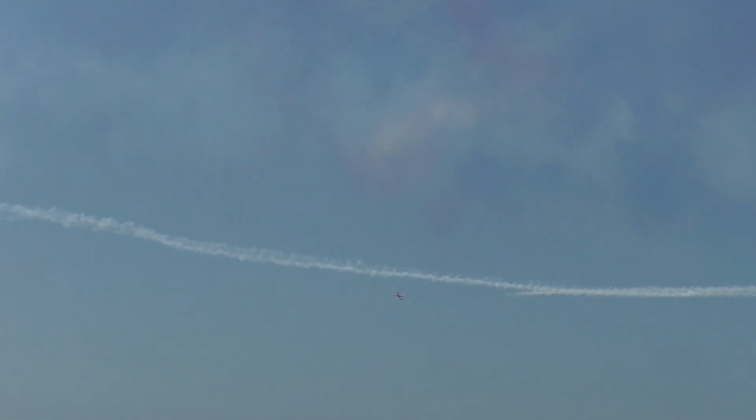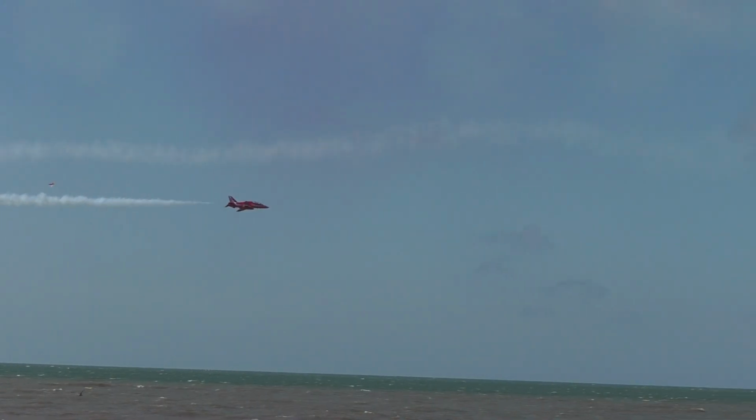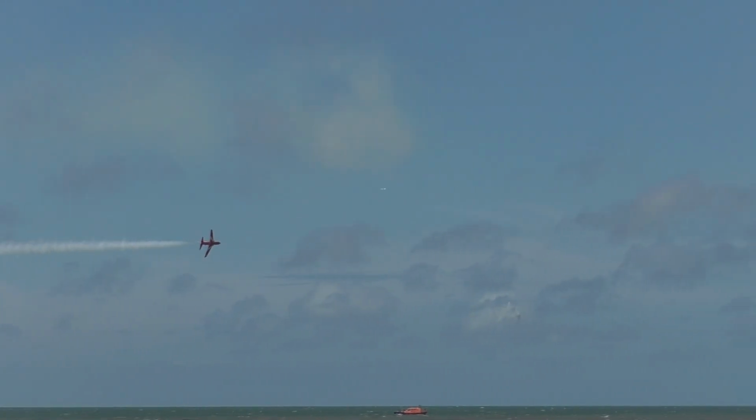As the Synchro pair leave directly to our front, coming in from the left-hand side over the central pier is Red 9, travelling at over 450 miles per hour. Red 9 is Flight Lieutenant Patrick Kershaw, known as Paddy. Paddy is also in his 3rd and final year on the team. He's a former Tornado GR4 and Typhoon pilot and qualified flying instructor of the Hawk, as he lines up with Enid in the distance for the Goose.